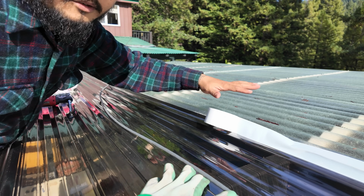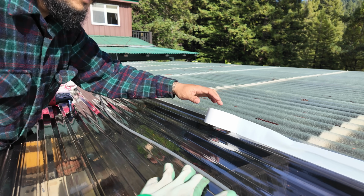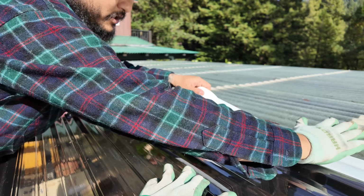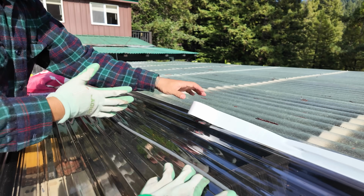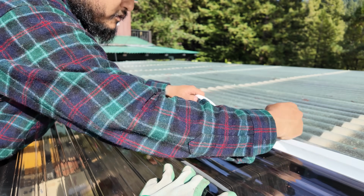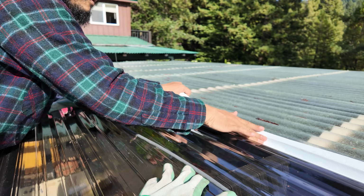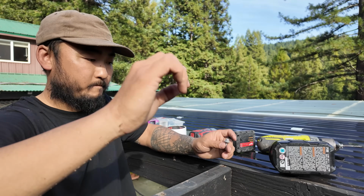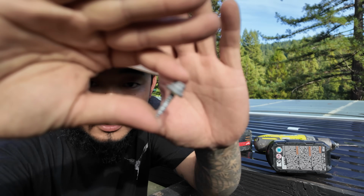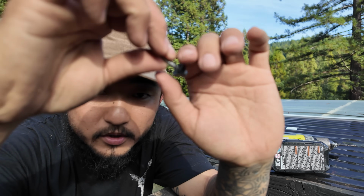Okay, these two panels are different styles, so they don't overlap perfectly. So I'm using this waterproof tape to make sure that it's going to be waterproof. I've been using these screws like this. The washer has a little bit of rubber on it to stop the water from going in.